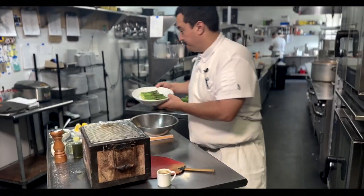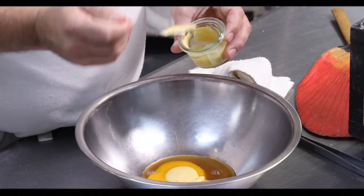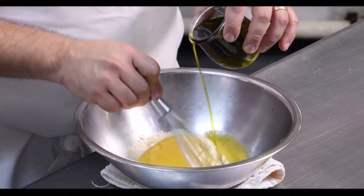Now we're gonna make the blue cheese vinaigrette. We're gonna start by making a little mayonnaise. So we just do egg yolks. We love sherry vinegar, a little Dijon. I wanna taste the olive oil in this situation. So we're gonna use, as I mentioned, our domestic Arbequina olive oil.